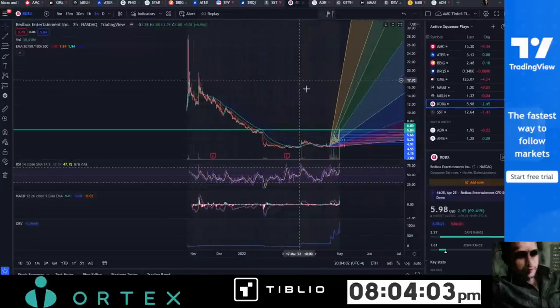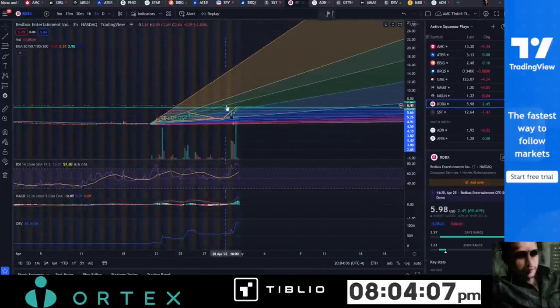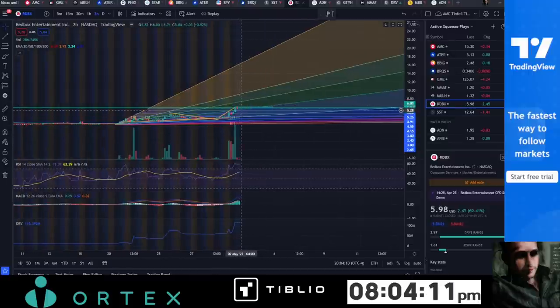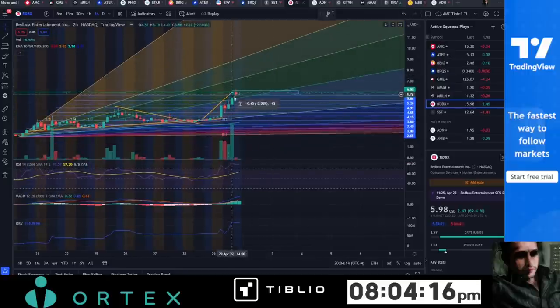RDBX, I'm going to encourage you guys to look at this one on Ortex, and you just let the numbers speak for themselves. But the move up to $6 at the end of the day in post-market trading was big money right there. RDBX has more than 50% of its float shorted, and there's no dilution on the table.